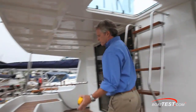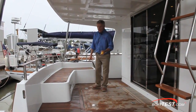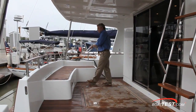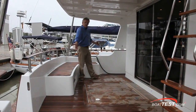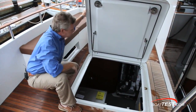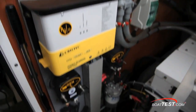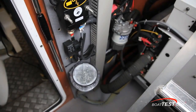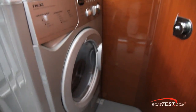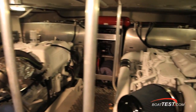The aft cockpit measures just under 14 feet across by just over 7 feet fore and aft. And of course on a nice sunny day we would have cushions out here giving you a nice gathering area. A large hatch in the aft deck gives you access to the lazarette, which doubles as a mechanical room. Let's take a look. From here I've got easy access to the generator, the fuel filter, and the sea strainer for the generator. Washer-dryer combination, and on the forward bulkhead is a door leading to the engine compartment.